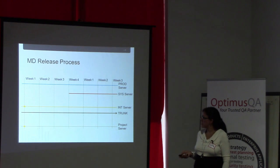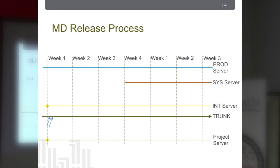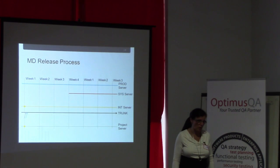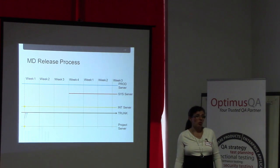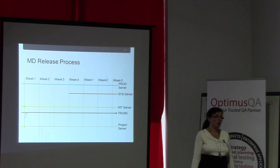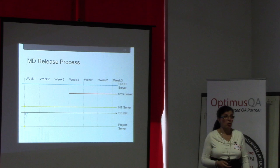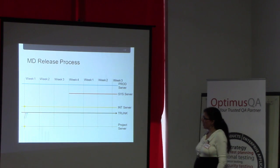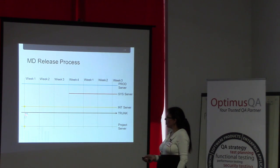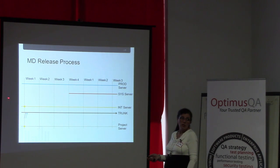So what happens on week 1? Let's say we already have the builds, and these purple and blue arrows represent the changes that are coming onto a trunk. They could be project changes, and there could be some support changes. And this happens from many developers, from many projects on a daily basis. And so initially we would have those changes submitted for a week and then get the build up on our integration server and test it for a week.